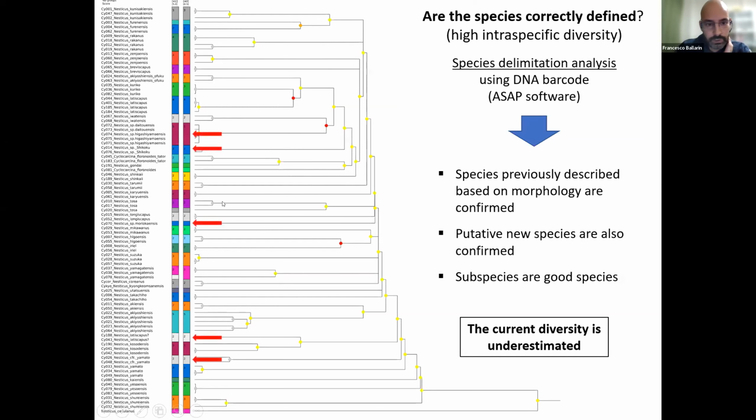We also checked the putative new species, and again, the species delimitation analysis confirmed them as separate species, so as new species.